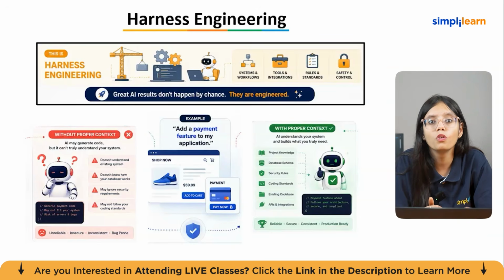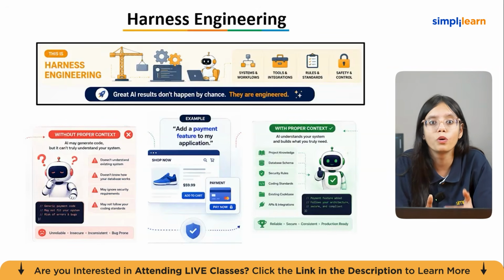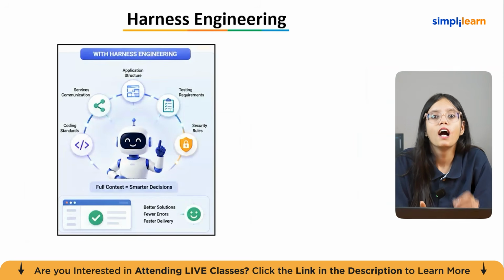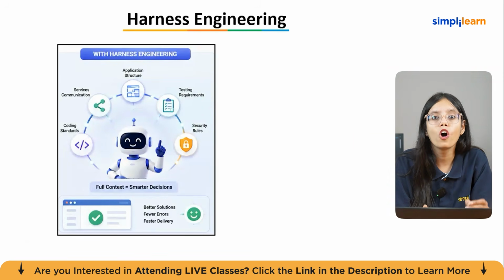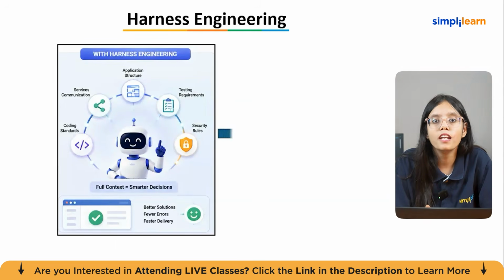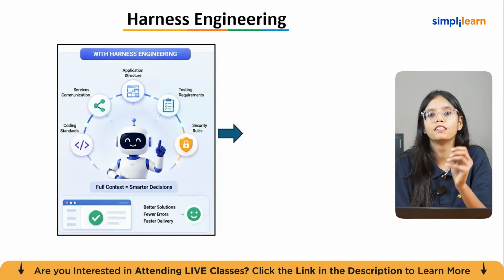It may not know your security requirements. It may not follow your company's coding standards. But with a proper harness engineering setup, the AI agent gets access to the important information like how the application is structured, how different services communicate, what coding standards need to be followed, what tests should be completed, and what security rules must be maintained. Now, the AI agent can make better decisions because it understands the bigger picture.